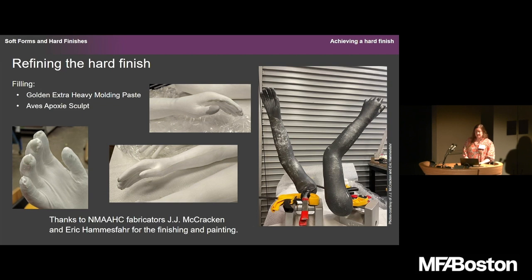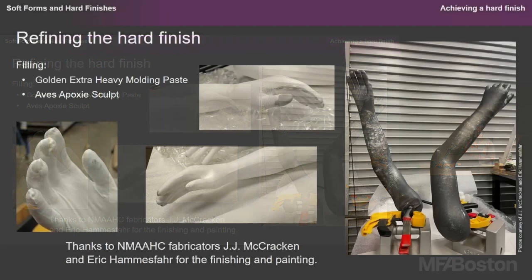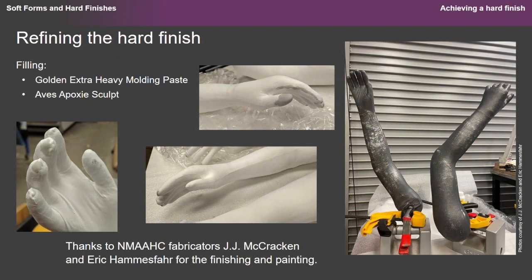And colleagues J.J. McCracken and Eric Hamasfar in the NMAAHC fabrication shop did additional finishing and painting to complete the hard finish. Even after all the layers of gesso, the seams were still visually distracting. JJ and Eric applied layers of Golden extra heavy molding paste and Apoxie Sculpt to bulk and smooth the areas around the seams. This iterative finishing process involved wet and dry sanding, hand sculpting the fingertips with epoxy, and applying paint layers to assess where further refinement was needed.